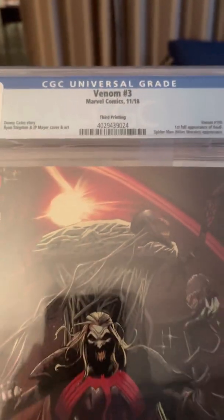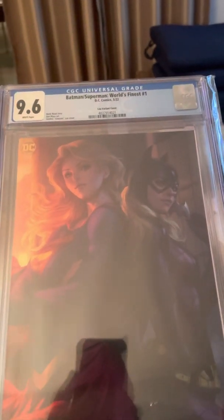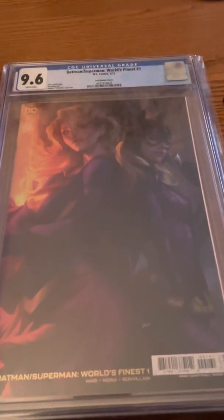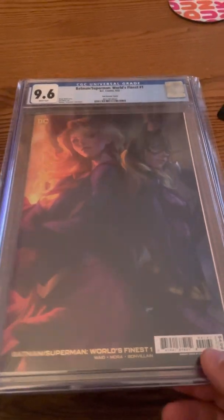This is a Venom, 3rd printing. Came out in 2018. Another cool one. Batman, Superman, World's Finest, number 1. This is a Lars Lau variant cover. And again, this is graded 9.6, but it's such a cool cover. That's the reason I picked it up.